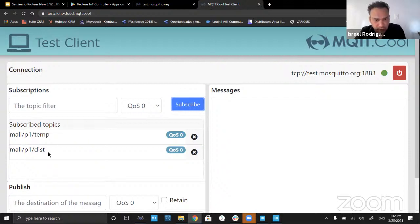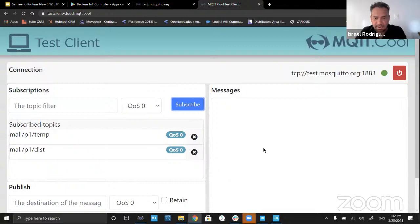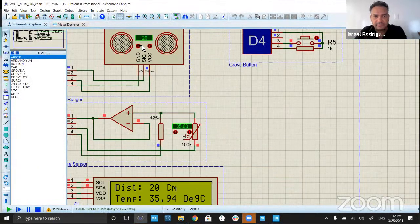It means that if I come back to the Proteus simulation, you see the simulation started. If I click the button to measure the temperature, I'm simulating about 35 degrees Celsius. Here you go. If I click here, I must get nothing in the message because the distance is more than 15. If I come back here to decrease the distance, I'm simulating the distance on the ultrasonic ranger. You see 16 in distance, so I'm going back to distance. I'm simulating 15 centimeters. Now if I click, remember the coding is equal or less than 15 centimeters, you're going to publish if I click the button.